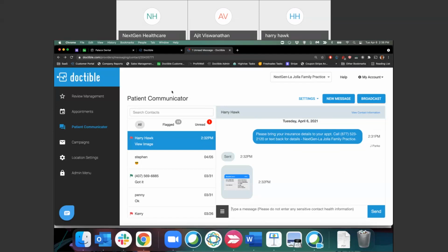Okay, and then can this help with patient billing communication? If you want to let people know of their balances, yes, though we can't collect the balances through text messaging. But you can definitely send out a message to them saying, hey, folks, you have a balance, please visit your portal to see more information. So all those kinds of communication are absolutely doable. But again, we cannot collect the balance from the patient.